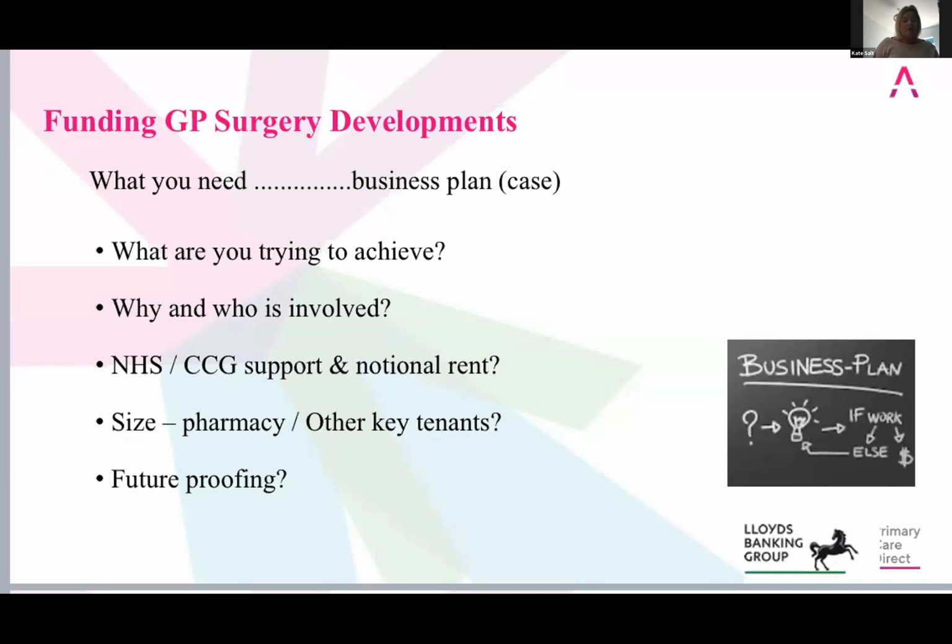Do you have the NHS support or CTG support at the outset in terms of notional rent? And looking at third parties in terms of pharmacy or other key tenants, engaging with them early, coming up with a plan with them in terms of what that relocation might look like for their business and how you move forward with them. And indeed, when we're planning at the outset, looking at how something can be fit for the future when we're looking at something over a period of, say, 25 years.